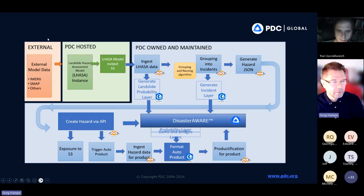So we've taken the LASA system and installed it so that we have an instance. As Thomas mentioned, this is readily available so that people can download and run this system. We have it running on a hosted server. It pulls in the data that Thomas already mentioned. We bring that data in and start to turn it into the things that we need, including a probability layer.